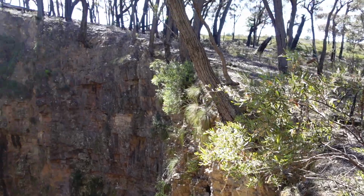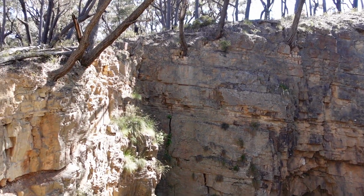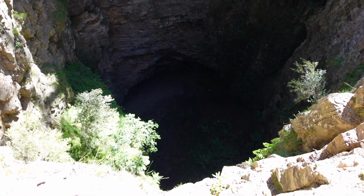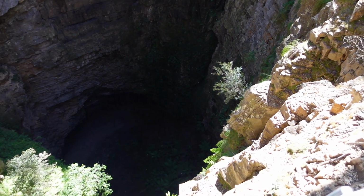So made it to the big hole, took me about 40 minutes to get here, came from down there, and this thing is no joke. I'll flip the camera around in a second, but it's a big hole and it goes really deep in. That's just the top of it. I think they said 35 meters across or something like that. And then once we look over the edge, all the way down to the bottom. That's crazy. It's just like in the middle of nowhere.